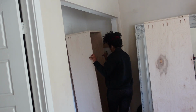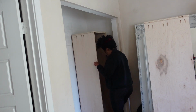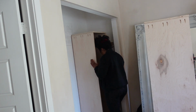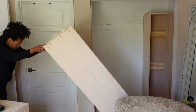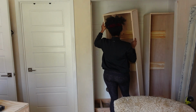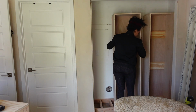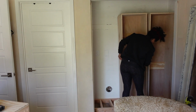I made 2 of these, and I am just dry fitting them in the closet to make sure that everything is going to fit before I secure them to the wall with those horizontal strips into the studs. Now, I do have pipes on the other side of this, but luckily when my electrician put the outlet in, he was able to locate them for me so I could avoid them when I was installing these cabinets.